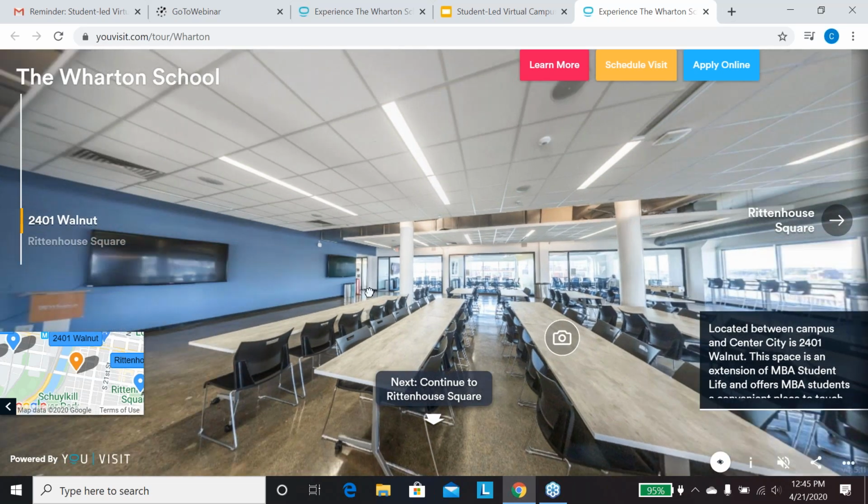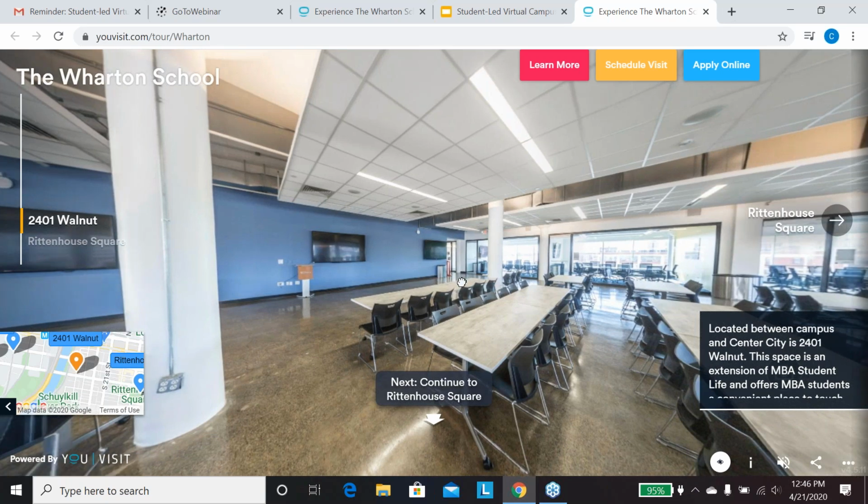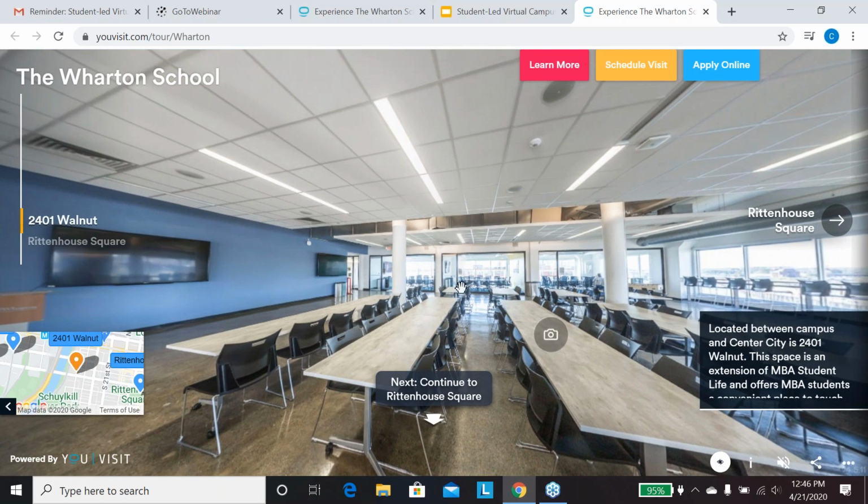Another thing that's housed in this building is the Office of Student Life. So I know you're probably interested in, and I honestly didn't know how big of a part this would play in my Wharton experience, but clubs and student fellowships are a great way to get involved in the Wharton community as well as build your leadership skills.